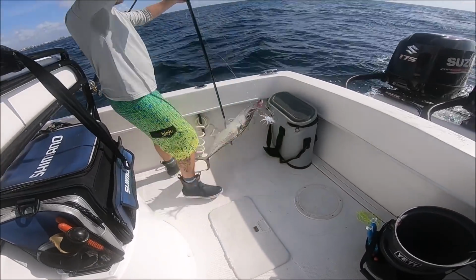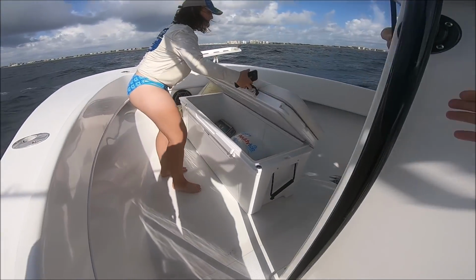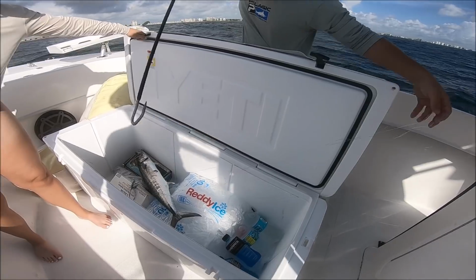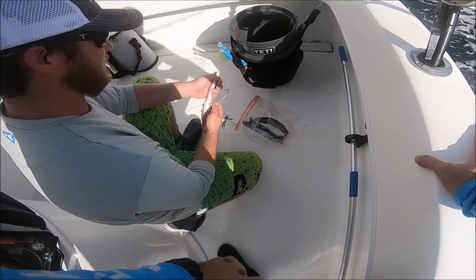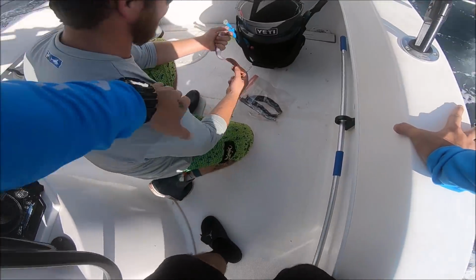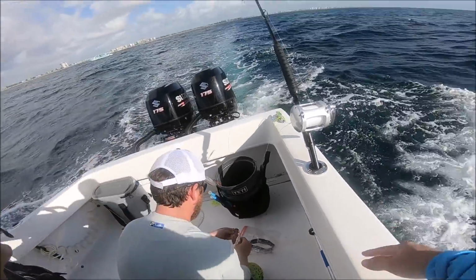All right, first fish in the boat. Nice little kingfish. So we caught that on a bonita strip that Captain Thomas right here cut up. He's gonna throw another one on and then he's gonna get it out in the water.